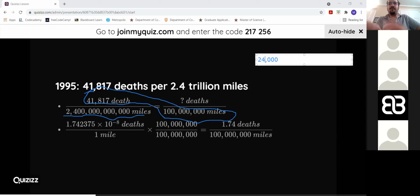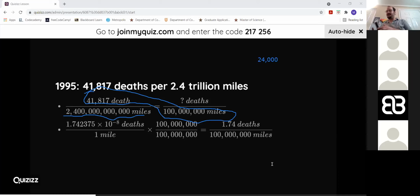A trillion's a lot bigger of a number than I thought. You have to be careful. Yeah, it's easy to miss a zero. So that would be 24,000 million miles, right? Is what the unit is. So when we look at these and multiply them together, this would give us the 2.4 trillion.